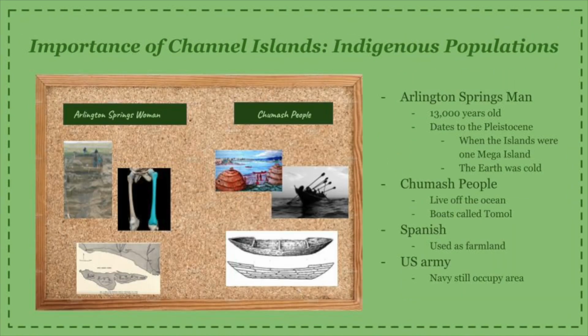Indigenous populations of the Channel Islands. The Channel Islands have been populated by people for thousands of years. In fact, human remains from over 13,000 years ago were found on Santa Rosa Island, some of the oldest human remains found in North America.